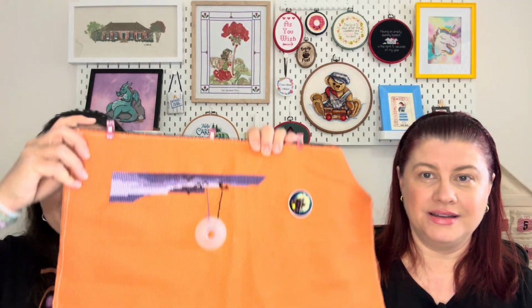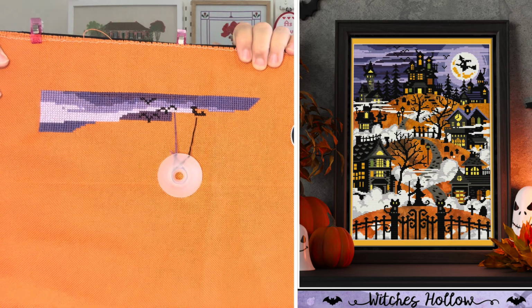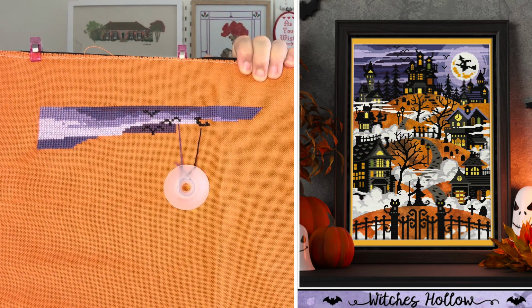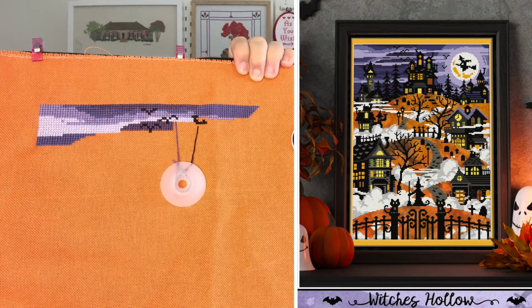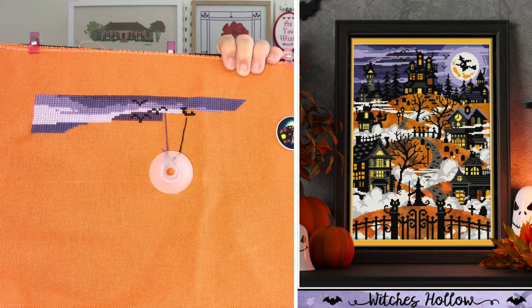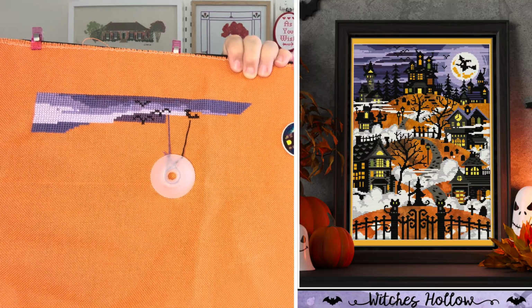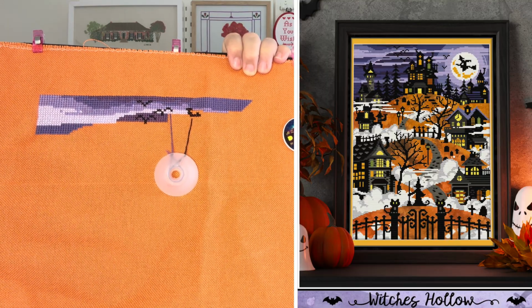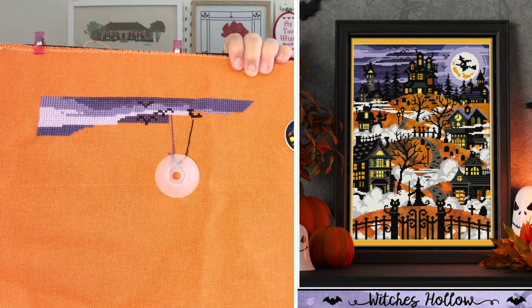All right. So I've been doing wheel spins, sometimes daily, sometimes every second day, depending on what I'm doing. The first one that came up for me was Witch's Hollow. This is from Autumn Lane Stitchery, and I'm stitching it on a 20 count orange even weave. I started this one on Adelaide's birthday. It was a stitch along for her birthday, Adelaide from Adelaide Stitches. She's doing an orange fabric Halloween sale.